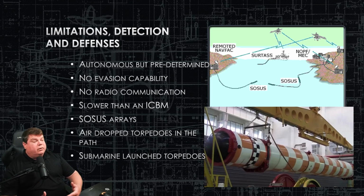But our approach to defending against this right now, because we don't have anything else to do it with, is we're going to detect it on our SOSUS arrays, and I believe that that's true. So we'll be able to localize where it is, how fast it's going, and then send assets out to it. If we had to stop one of these today, our only option would be to airdrop torpedoes in the path of it and hope that our torpedoes can home on this torpedo that's running at about 50 knots under the water.